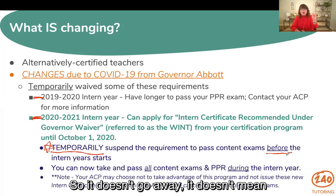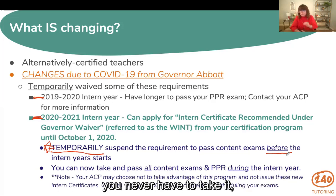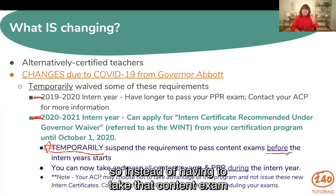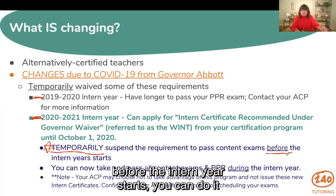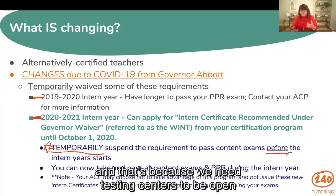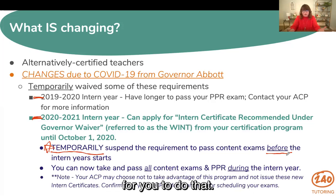So it doesn't go away. It doesn't mean you never have to take it. It just means they're giving you more time. So instead of having to take that content exam before the intern year starts, you can do it sometime during the intern year. And that's because we need testing centers to be open for you to do that.